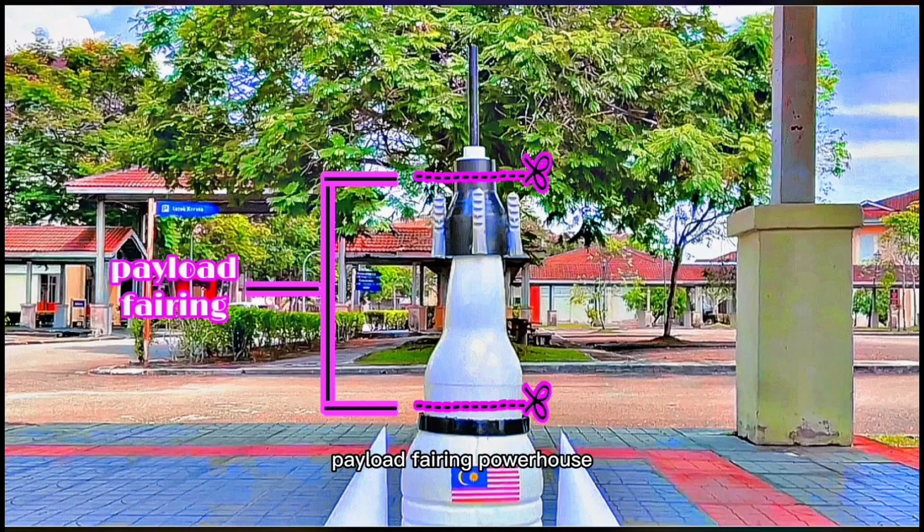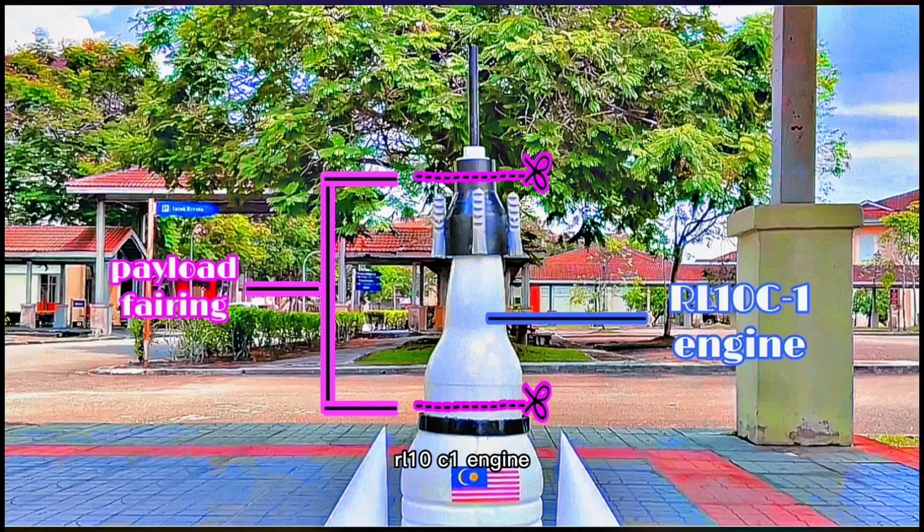Payload ferry: the powerhouse that fuels and propels the spacecraft in space. It provides propulsion, thermal control, and electrical power generated by solar arrays. On missions with astronauts, the service module will also provide a life support system for the crew, including water, oxygen, and nitrogen. RL-10C1 engine: this engine uses liquid hydrogen and liquid oxygen and can provide up to 22,300 pounds of thrust.